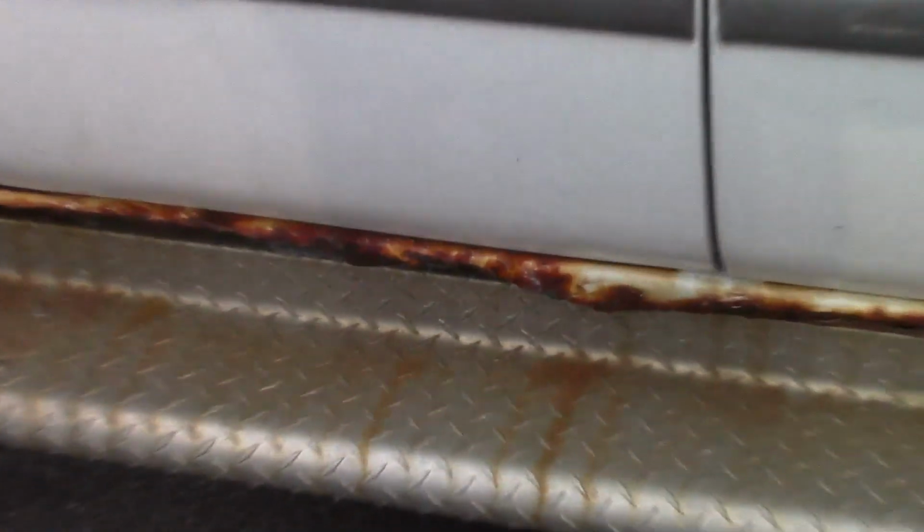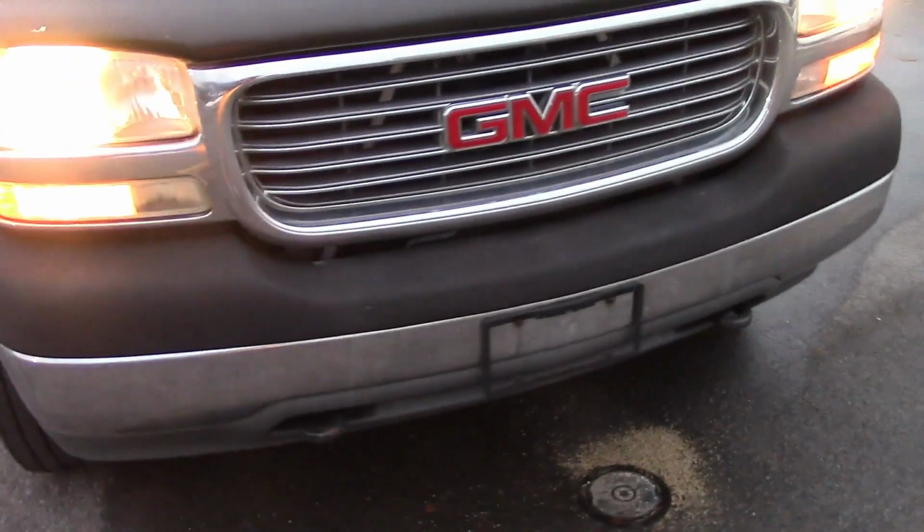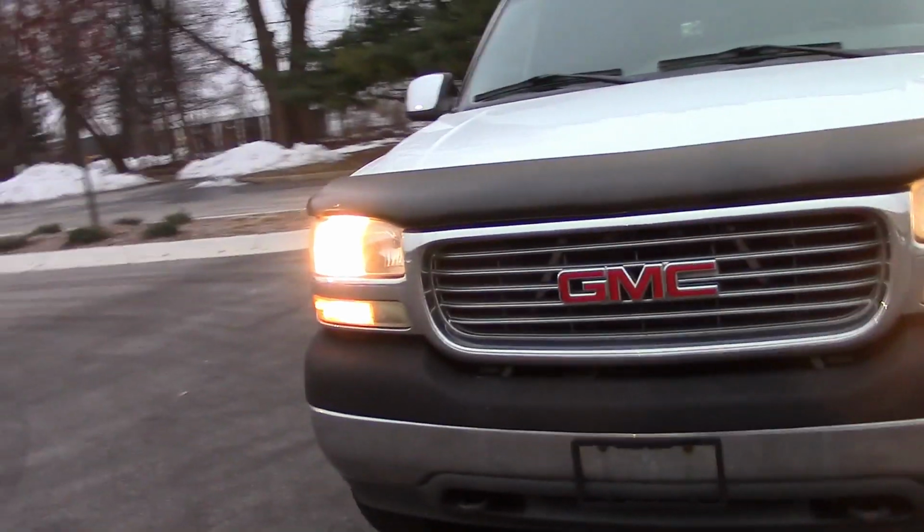Yeah, it's got some rocker rust. Good thing I know a body guy that can take care of that. But yeah, I like it. It's even got a topper on it. Interior's pretty clean. Not too bad. Like I said, it's got a little bit of rust, but nothing that I can't fix.